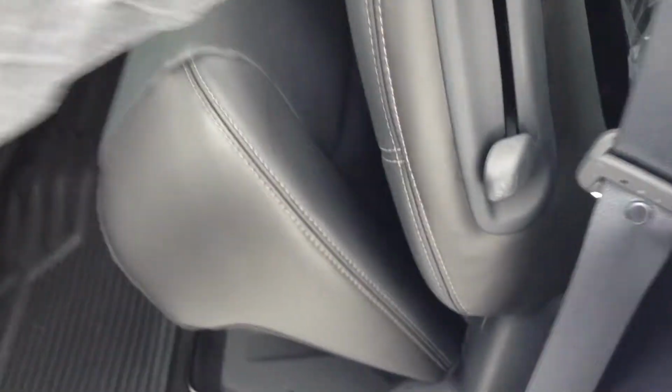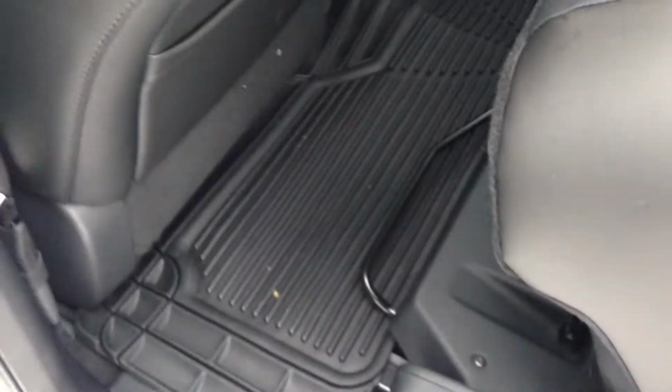These middle seats do slide independently. So, grab the bar underneath, you can slide it down. Now, if you do want to get into the back seat, one, two, three, it slides forward. So, like I said, it does have the northern package though. Rubber floor mats are already in place.